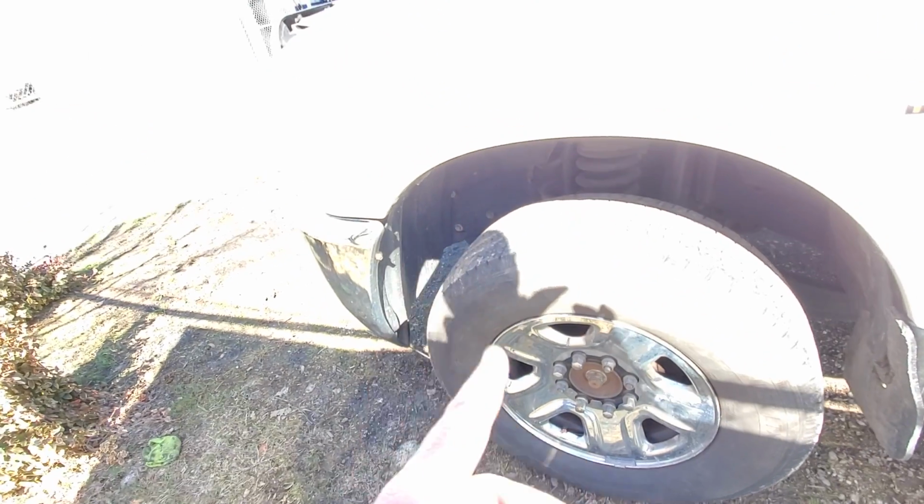Front end, both calipers I believe are changed out. For some reason they started leaking, or someone damaged them, or something happened. I know both calipers are changed out, and they're a $40-50 part. I talked about ball joints, uppers and lowers, both sides. I talked about calipers.